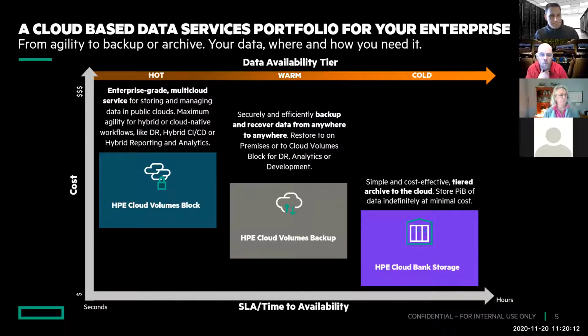So the Cloud Bank storage is like an archive tier, okay. Yeah, it's an archive tier. And it's literally an extension of our StoreOnce backup products, which allows us to extend on-premise tier 2 archive storage into the cloud. And so from a cost perspective, right, that's the cheapest one. I see the chart now, yeah, it is. So yep, coming right up here, that's about how it's going to run.